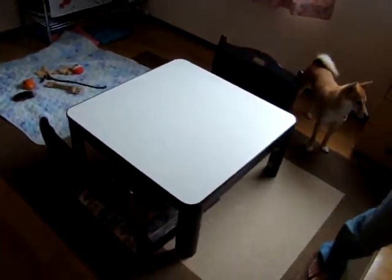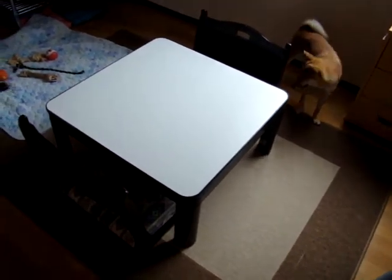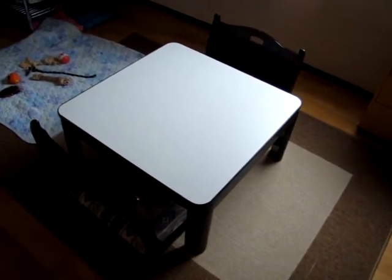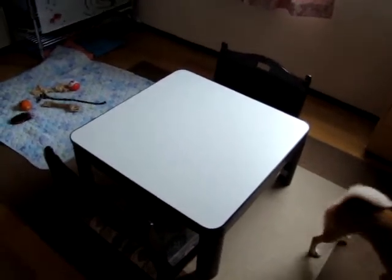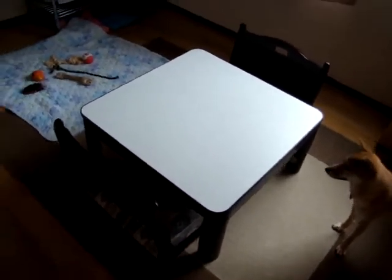And our kotatsu, which is probably the best piece of furniture in the whole apartment, because it plugs into the wall and then it gets warm underneath, and when you live in a place that doesn't have central heating, this is heaven. These chairs, $20 each, the most comfortable thing in the world. I love them.